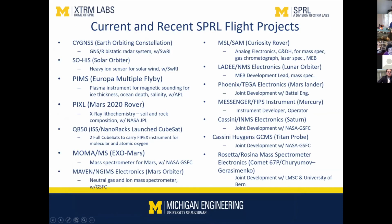This is a bit of an eye chart. I'm not going to hit all of these, but you should get at least a feel for a lot of the projects that we currently have been working with. Cygnus, I mentioned. So his PIMS, Mars 2020. A couple that are not on here, which are not flight projects, which might be of interest.